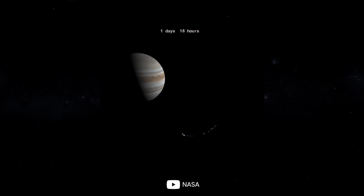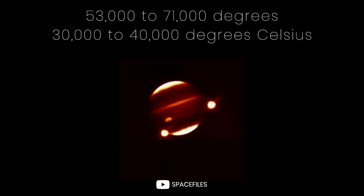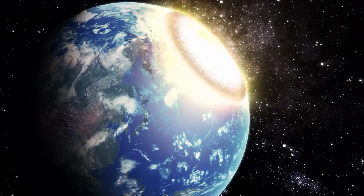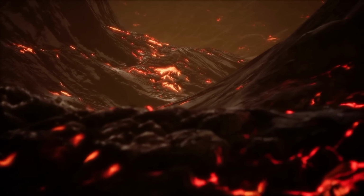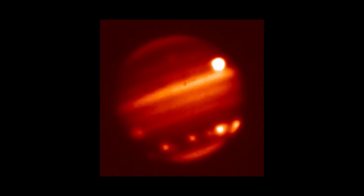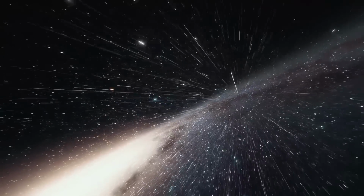The fragments created huge dark spots in the clouds that measured 1,200 to 1,900 miles and heated the gas giant's atmosphere to temperatures as hot as 53,000 to 71,000 degrees Fahrenheit. If a comet of this magnitude hit the planet Earth, the results would be devastating, with impacts sending dust and debris into the sky, which would cool the atmosphere and absorb sunlight and envelop the entire planet in darkness. This historic Jupiter comet impact is what led to planetary defense. But fear not, this type of collision was very rare, and scientists say probably only occur every few centuries.